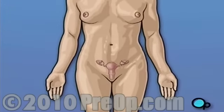Fibroids are non-cancerous tumors that grow from the inner or outer wall of the uterus. They are quite common. As many as 20% of women over 30 will develop fibroids sometime during their lifetimes. In most cases, fibroids do not cause any discomfort and are never detected. Occasionally, however, fibroid tumors can cause problems.